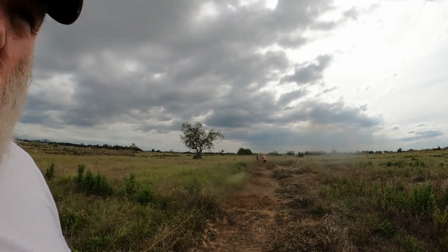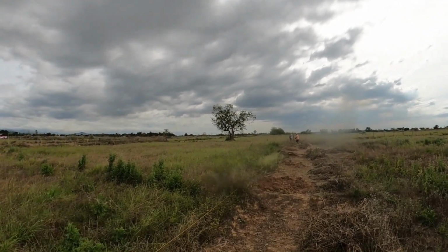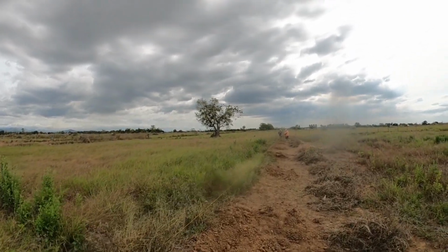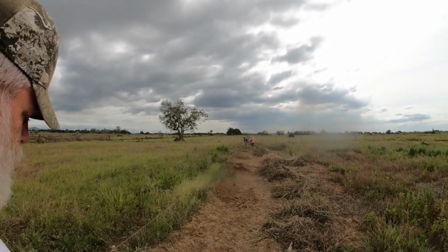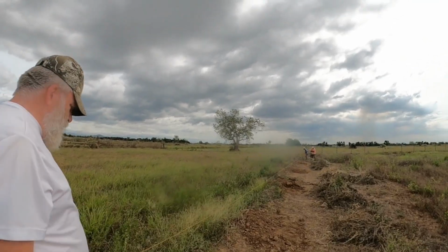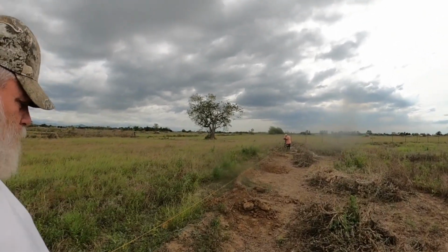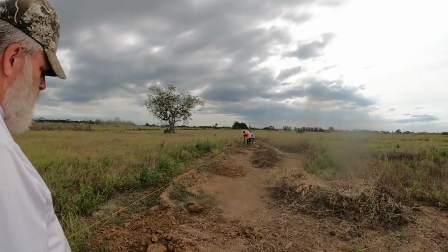I know a couple of these were really hard. Really so hard. But this little auger is definitely helping them out. They like it.